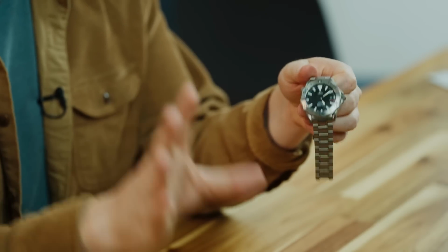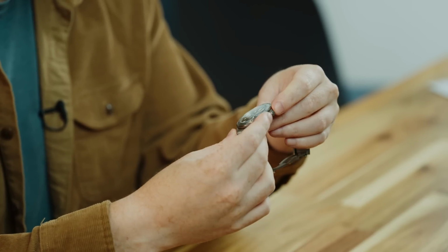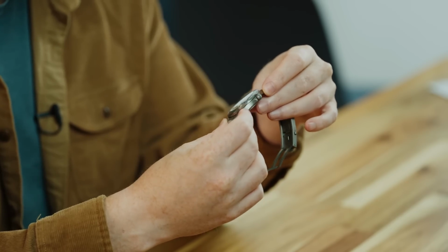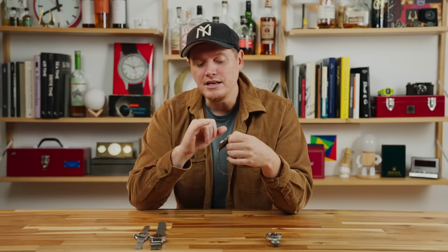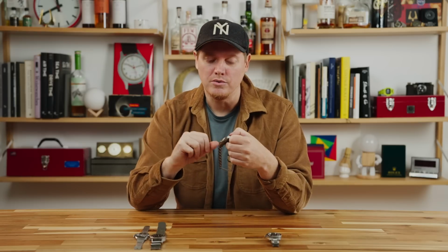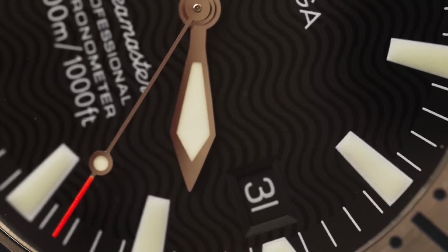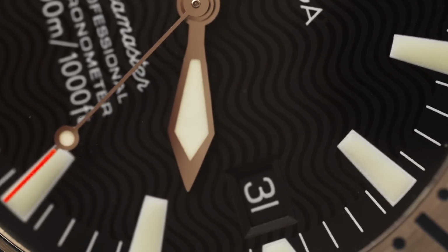A couple of my favorite small details about this watch are the way that the crown guard is integrated into the shape of the side of the case along the 3 o'clock side, and the integration of the date window, which feels very seamless. It doesn't call attention to itself. It's kind of there when you need it and not there when you don't, which is a detail that I appreciate about these dive watches.